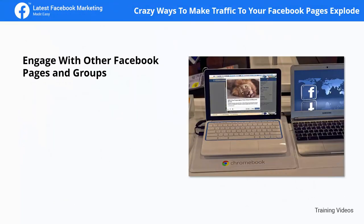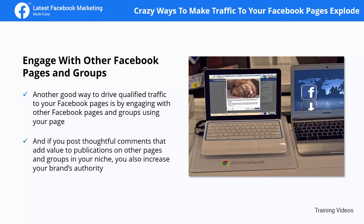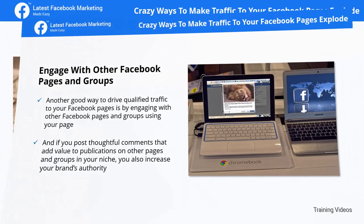Engage with other Facebook pages and groups. Another good way to drive qualified traffic to your Facebook pages is by engaging with other Facebook pages and groups using your page. This increases your page's visibility and encourages people to take a look at your brand name and logo, to visit your page, and to like your page afterwards. And if you post thoughtful comments that add value to publications on other pages and groups in your niche, you also increase your brand's authority.